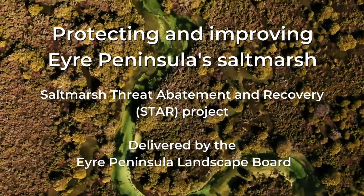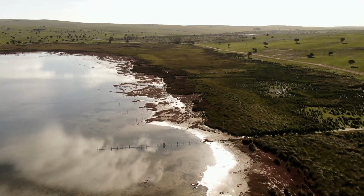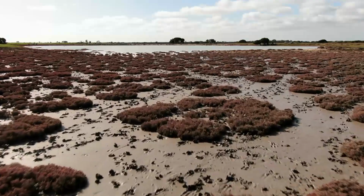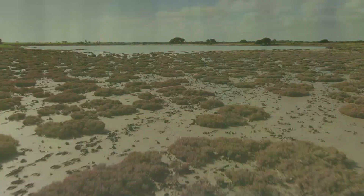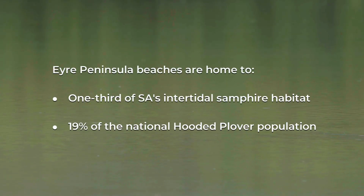The Saltmarsh Threat Abatement project funded by the Australian Government. The real focus is on our salt marshes and our hooded plovers and improving the condition of our salt marsh, which is a vital threatened ecological community on the Eyre Peninsula. And our hooded plovers are one of the strongholds for that threatened species in Australia.